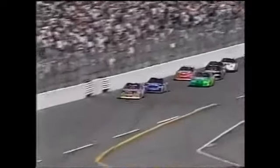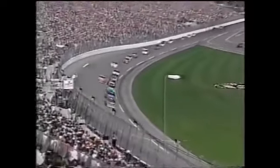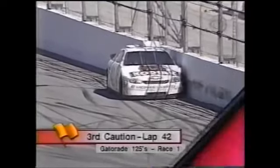Sterling Marlin, whose dad won a 125-mile qualifying race here, brings them across the caution flag with Dale Jarrett, Bobby Labonte, Derrike Cope, and Jimmy Spencer in tow. Let's show you what happened here, and again, it's up in turn 2.